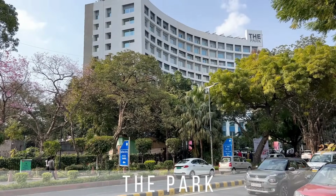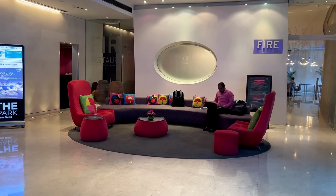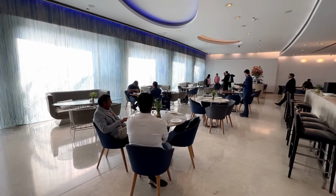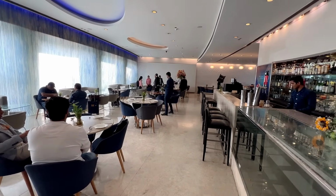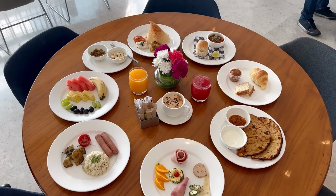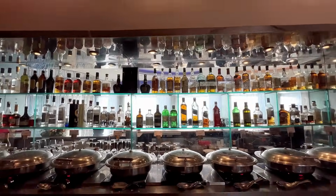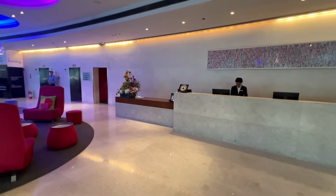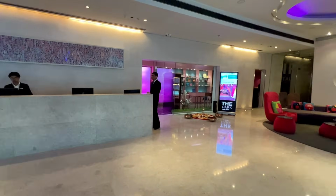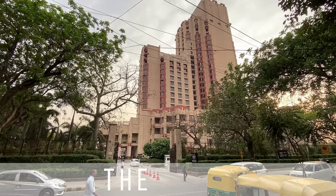Now comes The Park, a simple and budget-friendly hotel as compared to the other hotels in this area. You'll get all the essential amenities that one needs in a hotel here. It features a diverse menu in its restaurant and has attentive staff. This hotel can be a great choice for travelers looking to economize. Few more hotels in this area are the Metropolitan, the Connaught and the Lalit.